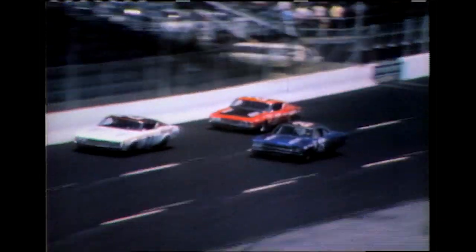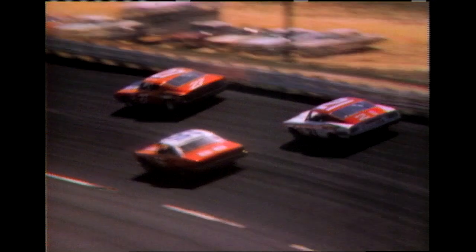Donnie has done a great job, Jim. He's back in a race car after 6 weeks with a bout of hepatitis, and he had a bad crash in this car during practice. And now he has taken the lead from Cale Yarborough. 27, red car, now leading car number 21, which is Cale Yarborough.